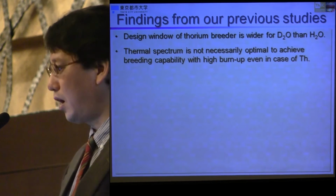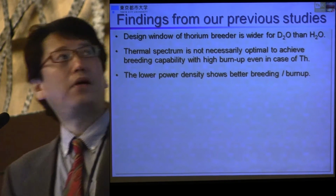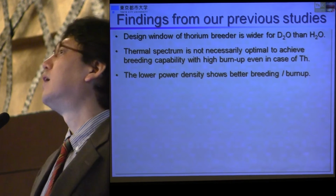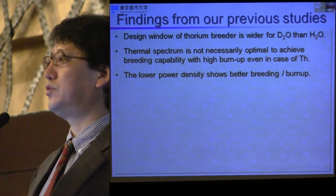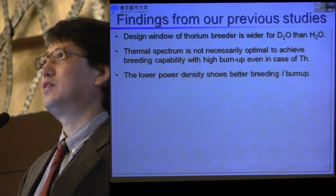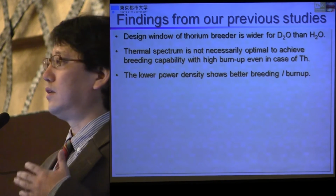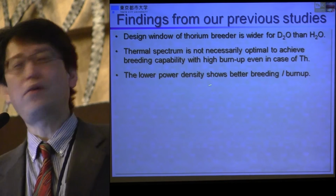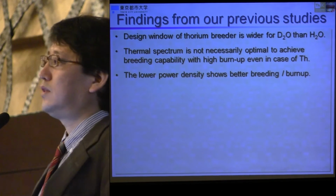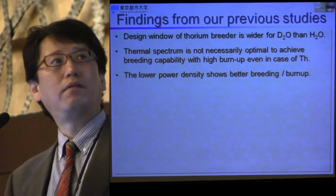A harder spectrum is better, and lower power density shows better breeding performance and better burn-up, because protactinium-233 has a 30-day, roughly one-month, decay half-life. If we increase the neutron flux, meaning the power density, we lose more neutrons to protactinium-233. So a lower power, lower flux reactor is better in the case of thorium.